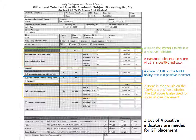Then follows the NNAT. A score of 128 on the NNAT ability is a positive indicator. And then at the bottom we have our Iowa achievement tests. A score in the 95th percentile on the Iowa is a positive indicator. The ELA score is also used for social studies placement. If they can manage to earn 3 out of the 4, then they are placed in that particular subject.